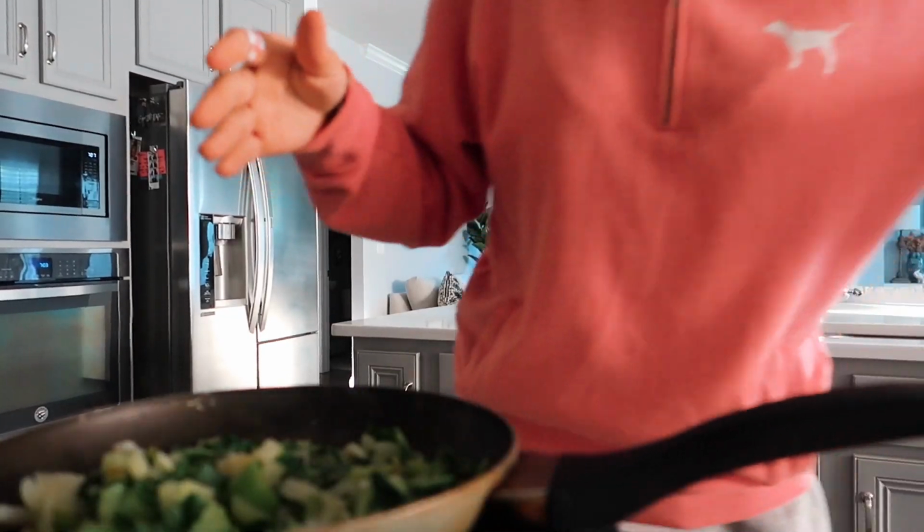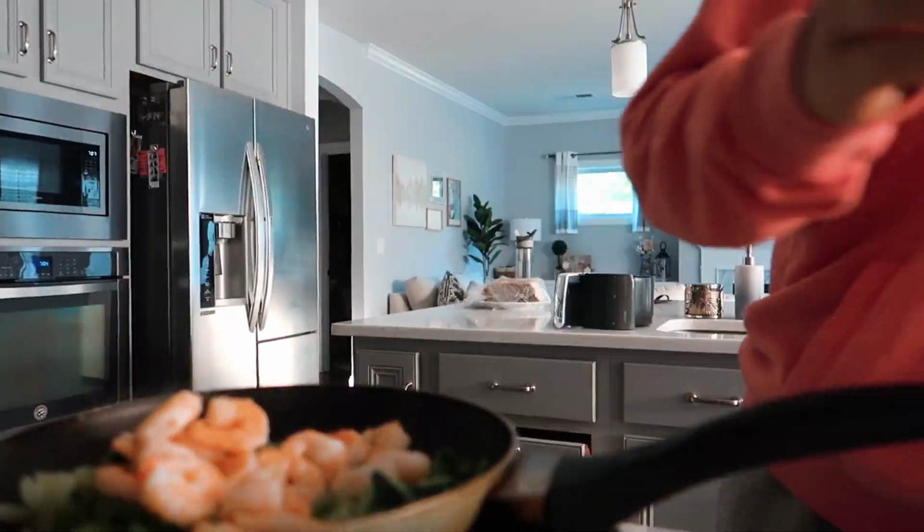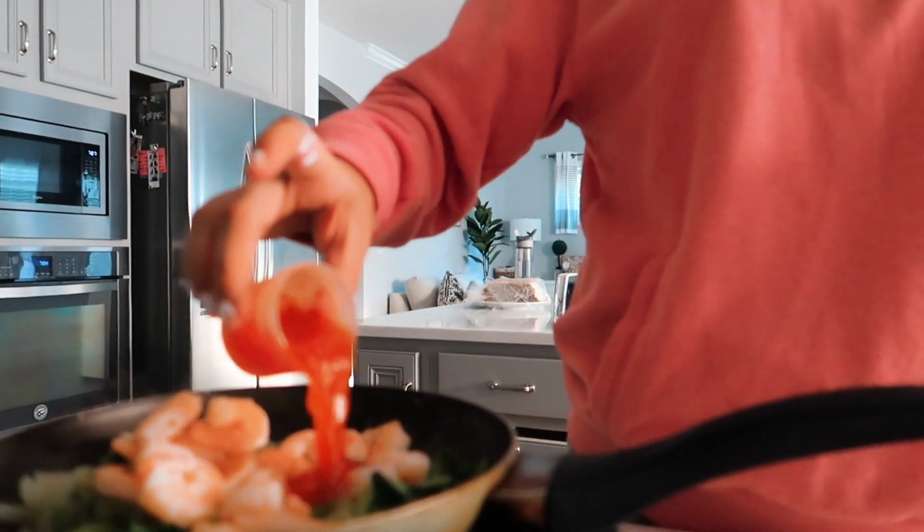All right, this is finally coming together. I've been cooking for like an hour. I'm gonna put the shrimp back in. This is gonna be the best part. This is the Thai sweet garlic and ginger sauce.